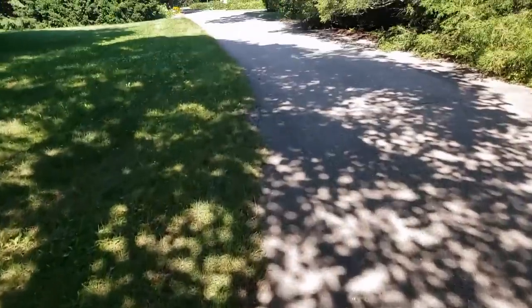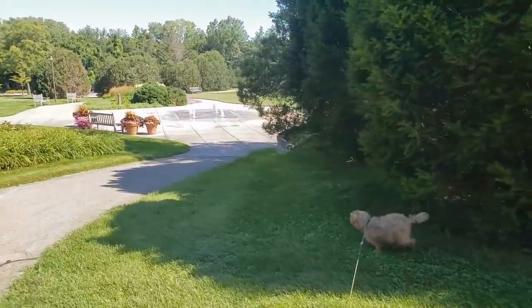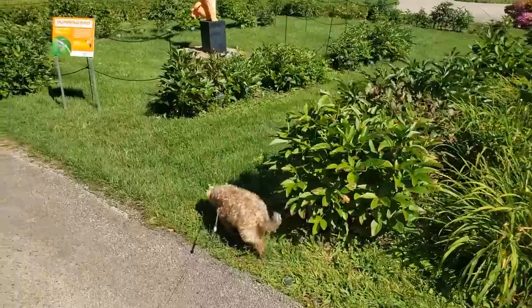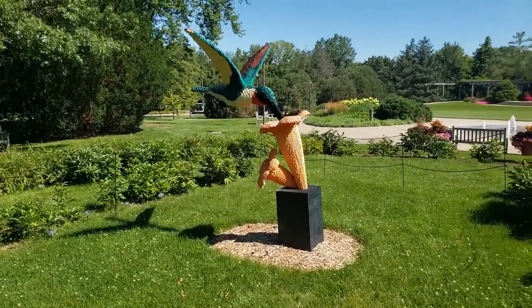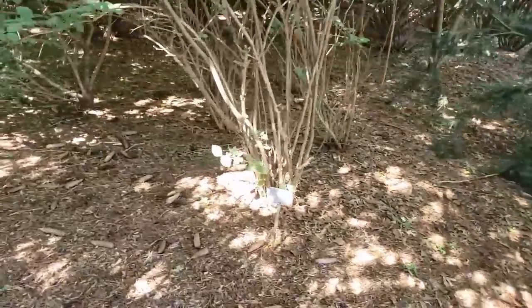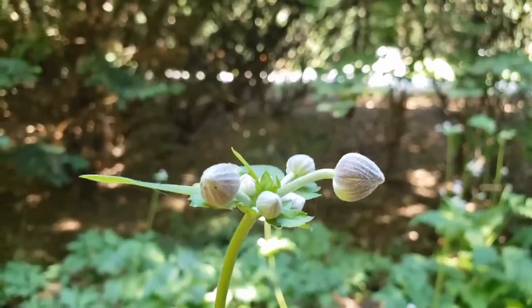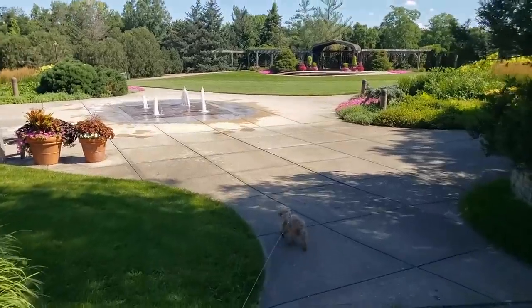Oh my goodness. We're coming up to the fountain park. Ooh, Joey, you're gonna like those fountains. The little splash pad. But first we have to see this hummingbird Legos. You ready to go splash in some water, Joe? It's probably gonna feel so good. How pretty.